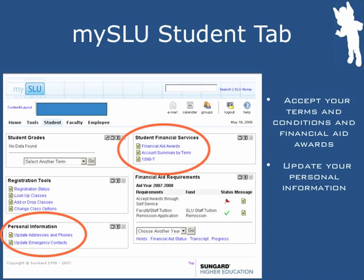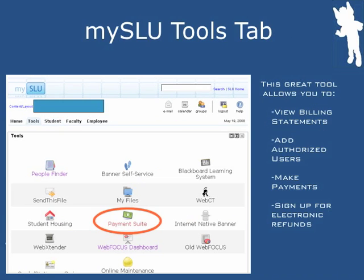By clicking on Update Addresses and Phones, you can keep us connected as to how you would like us to communicate with you. You can update your address, specifically if you're changing it to be a billing or a local address, and you can also update your phone number. This will be how we contact you if we have questions or we need to let you know something has changed with your financial aid package. We definitely encourage students to make sure this information is up to date.